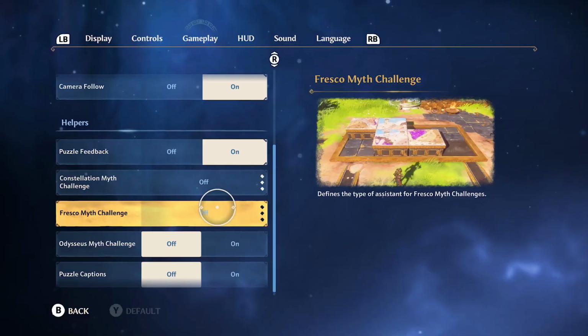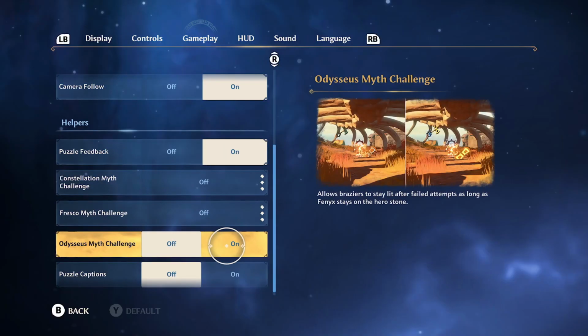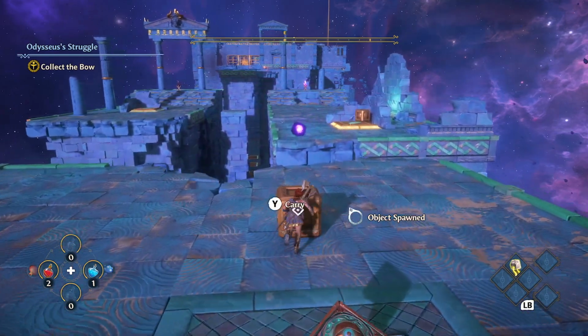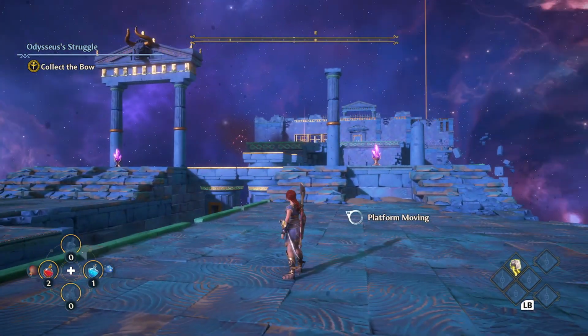I tend to struggle with puzzle elements in games, so I was so relieved to see so much puzzle assistance in this game. In the gameplay menu, there are various puzzle helpers you can turn on, so you can get the level of help that you really need, and it even gives you a preview of how this will look before you decide whether to select it or not. The puzzle captions are super helpful. When you complete an action like pulling a lever or activating a torch, it'll tell you what effect that has and where it's coming from.